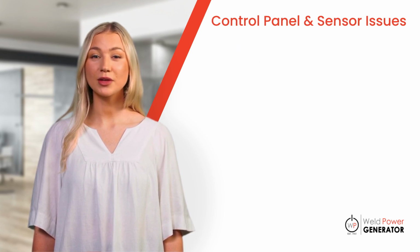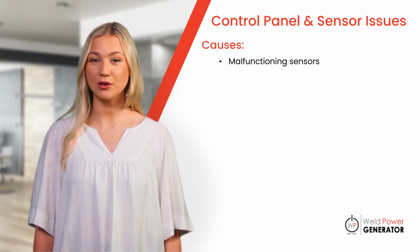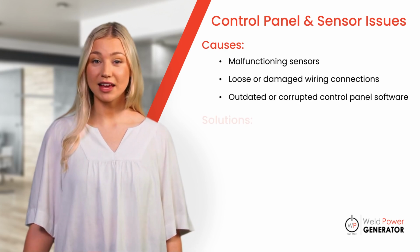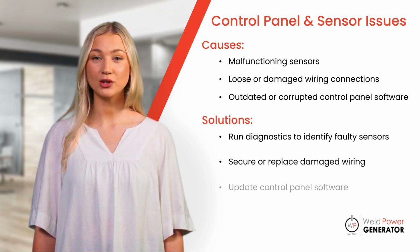Generators and their control panels are packed with sensors monitoring oil pressure, temperature, and voltage. If one malfunctions, it could trigger a false shutdown. Issues can also arise from loose wiring or outdated control panel software. The fix? Run diagnostics to identify faulty sensors, secure or replace damaged wiring, and update control panel software as needed.